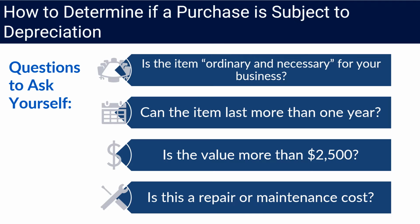Question 4. Is this a repair or maintenance cost? Cost to repair or maintain items for your business, including your home for family childcare providers, can be expensed in 1 year and will not be subject to depreciation. For example, let's say you have your roof shingles repaired and it costs $3,500. As a repair, you would still be able to deduct it in 1 year and depreciation will not be applied.